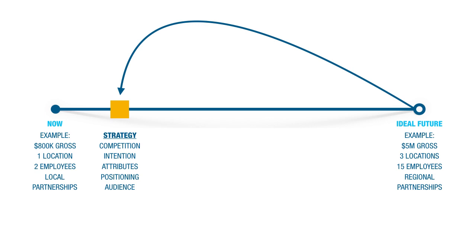And the last kind of part of this, or the second to last part of this, is translation. Because once we know what we want to get to, the ideal future and the intention behind it, the attributes (the attributes are sort of like the values, how you want to get there, how you feel about stuff), and we understand the positioning and the audience, we have to translate all those things and synthesize that information into one solution, right? And that involves imagination.